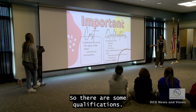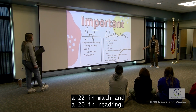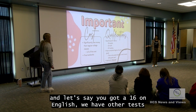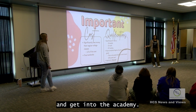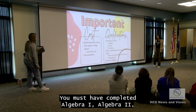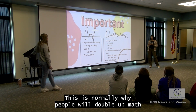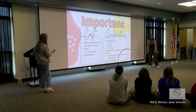So there are some qualifications. You must have an 18 in English, a 22 in math, and a 20 in reading. But if you have taken the ACT and let's say you got a 16 on English, we have other tests that you can take to boost your score up and get to the academy. You must have completed Algebra 1, Algebra 2, and Geometry by the end of 10th grade year. This is normally why people will double up math classes 10th grade year.